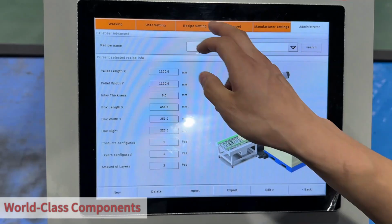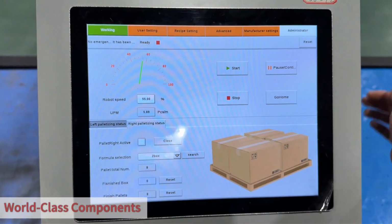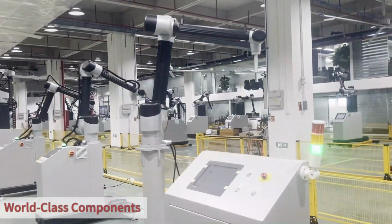The PM-CP20 is the ultimate solution for manufacturers seeking to modernize their workforce through robust, user-friendly automation.